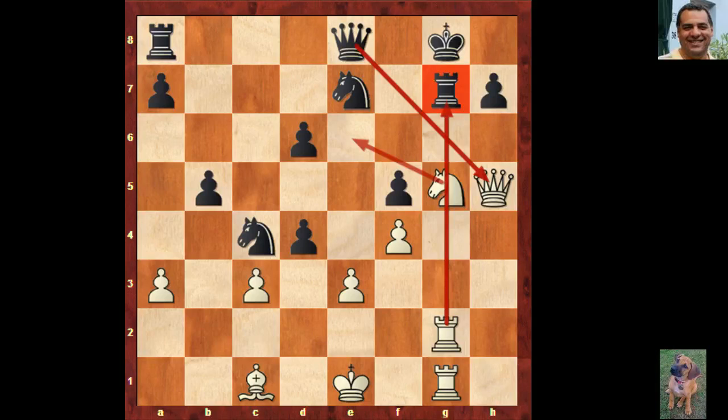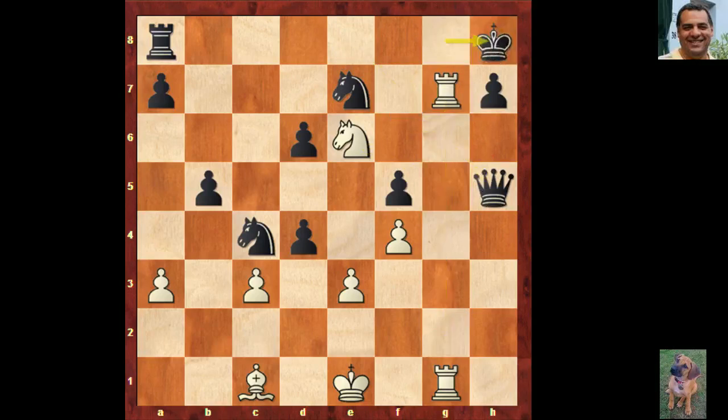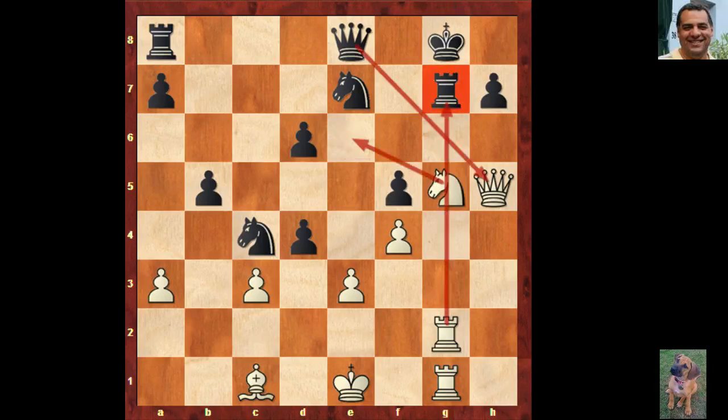Well, here. So black's just played this, hitting the queen. Where would you move the queen to try and make knight e6 as painful as possible the next time you have a move? Knight e6 immediately doesn't, I don't think, do anything. Let's just check this. Just take, and it's hopeless. There's nothing. So what does white play in this position?